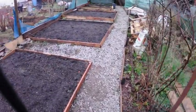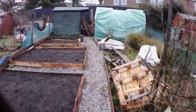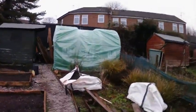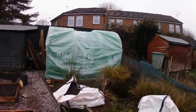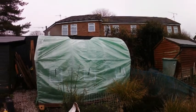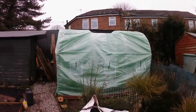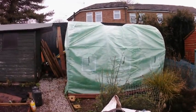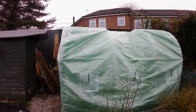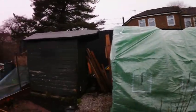Today we have got to sort out the polytunnel because we put a new cover on it, but we didn't have a chance to fit it properly, and I think a bit of strong wind has had it move around a bit, so we need to secure that. And in the polytunnel we've got quite a few pallets that we need to break up as well, so Matt will be here hopefully shortly, and we'll get those all broken up, ready to use. So that's today's plan.